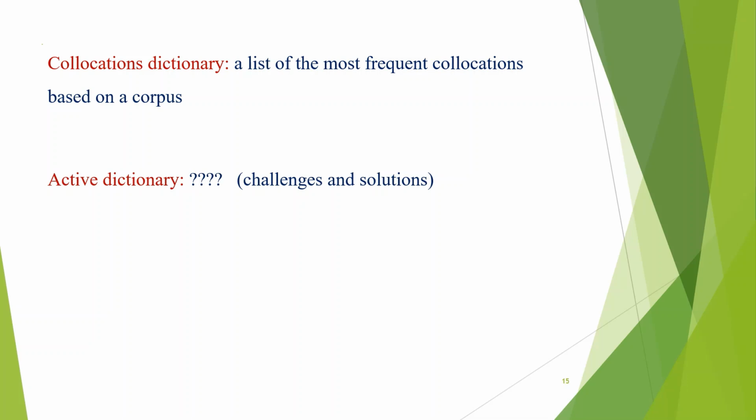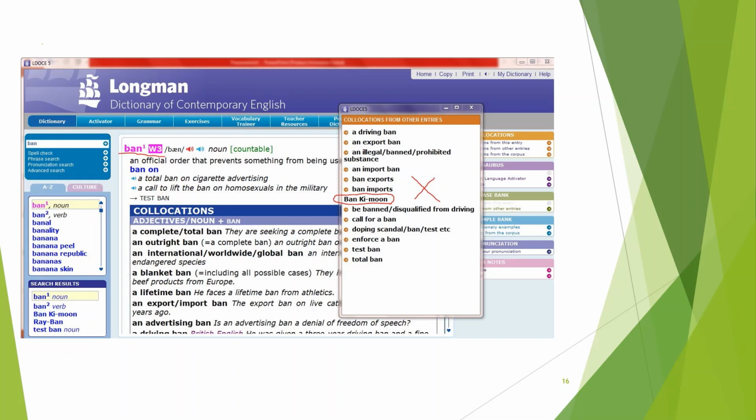Well, I want to present 4 screenshots from the best learners' dictionaries in the world to show the difficulties of collocations or active dictionaries. Okay, please pay attention to the entry ban as a noun. Is Ban Ki-moon a collocation of this entry? I don't think so. Okay, so in my own opinion, it can be considered an error. Okay, then next.